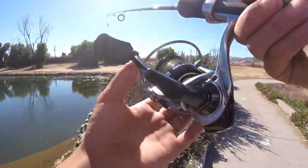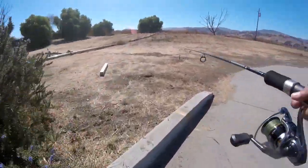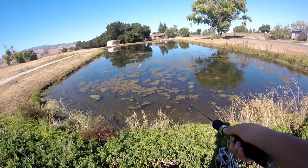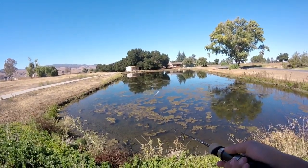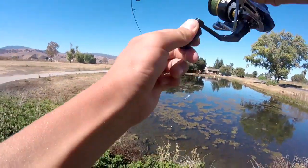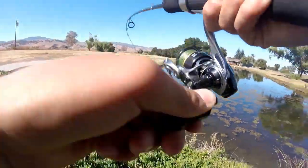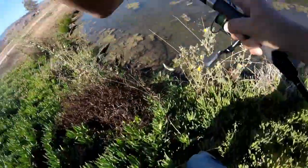Jeez. I'm gonna go ahead and get my baitcaster. It has the topwater on it. This topwater is probably worth it. There we go. Yeah. There we go. There we go.